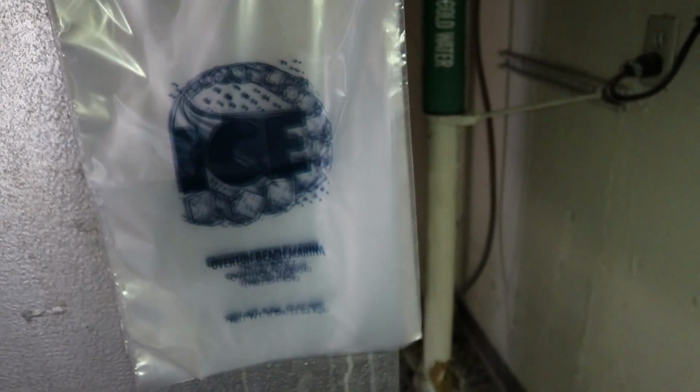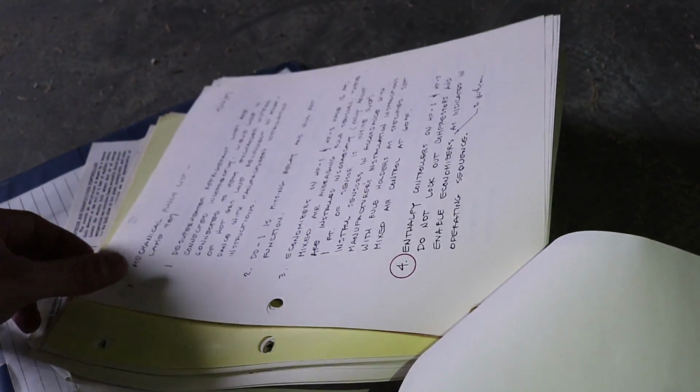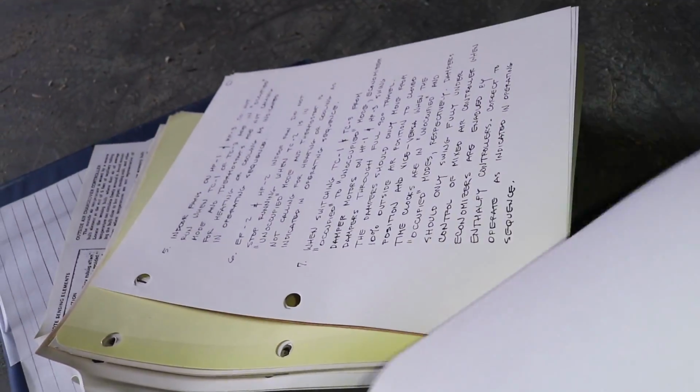Overton Beach. Down here we have a maintenance manual for the concession stand here. March 27th, 1987. Here we have a few more rooms. This one says they're still in a meeting.